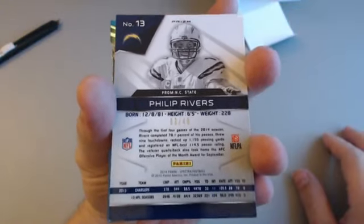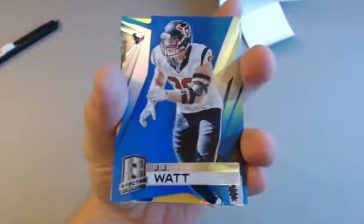She always looks for Ray Rice. I'm like, yeah, we just get rid of those. Rivers, the 49 for the Chargers. We got a J.J. Watt for the Texans.